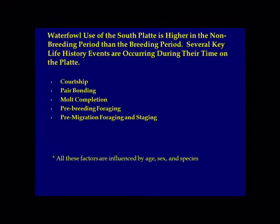So, like Brian said, waterfowl use here in the Platte is higher during the non-breeding season. But there are a lot of life history events going on here. Even though we lump it as migration and wintering, there's a whole lot going on in these birds' lives that requires substantial amounts of energy to get them through. So there's courtship going on.